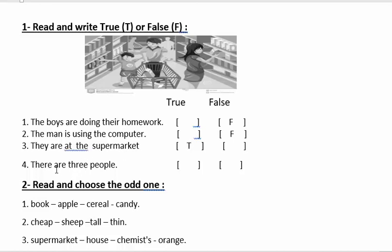Number 4. There are three people. Three people. Okay, you can count 1, 2, and 3. So they are three. Okay, so the answer is true. Write down T.